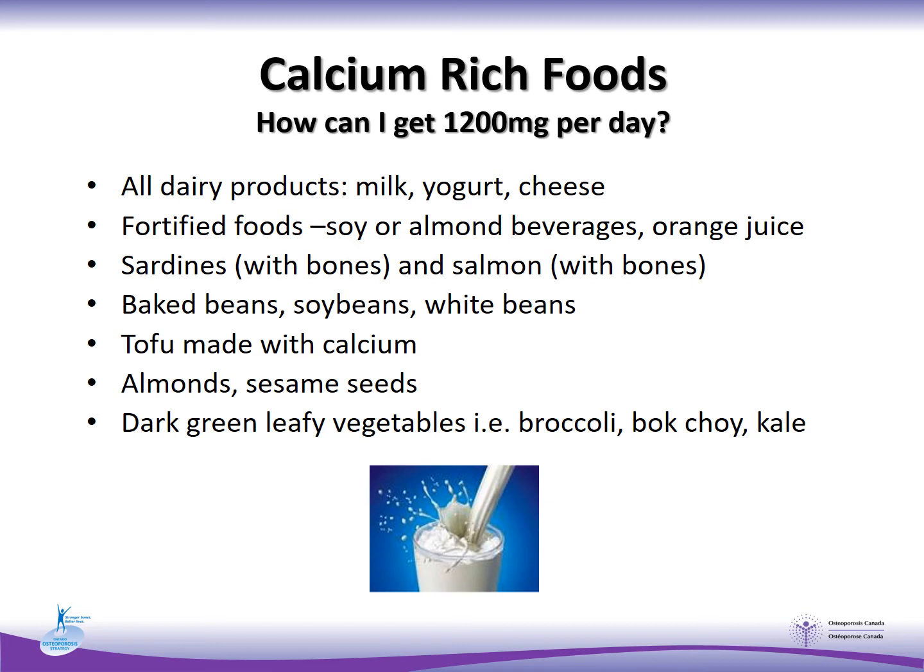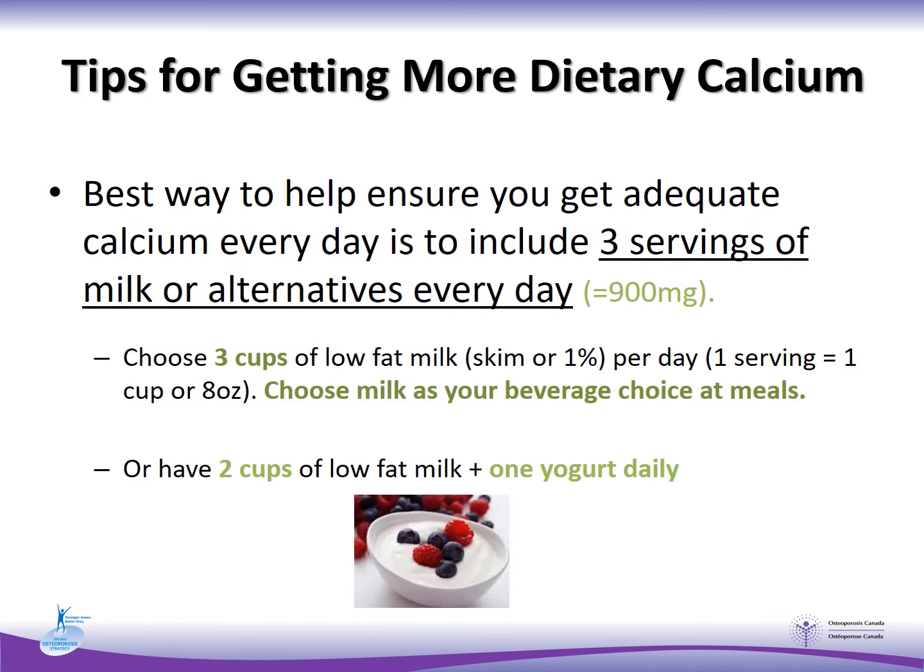So even though these foods may provide you with some calcium, it's not recommended to rely solely on them as your dietary calcium sources. The easiest and best way to ensure you meet your calcium needs is to include 3 servings of milk or milk alternatives daily. This could be as easy as having 3 cups of milk per day, 1 with each meal, or you could have 2 cups of milk and 1 serving of yogurt per day as another example. 1 serving of yogurt is about 3/4 of a cup.